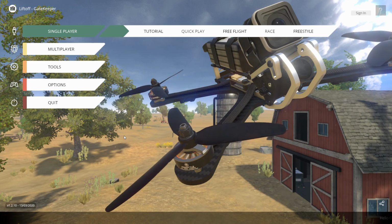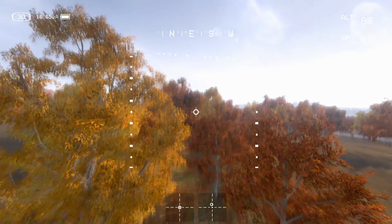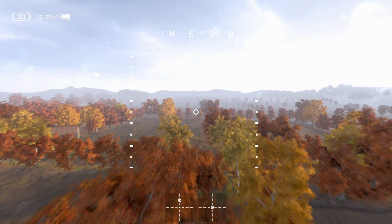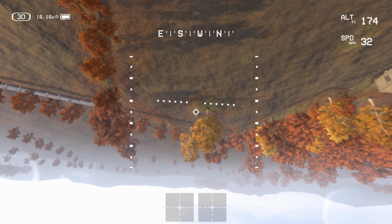Thankfully, if you want to learn it, you can get it in Liftoff. I highly recommend Liftoff for learning 3D. Try it in Liftoff before you check out any other videos on how to get into it, because honestly, you're probably going to break hardware. If you don't break it from crashing, you're going to break it from your components literally catching fire from all the power it takes to perform the stunts that we use in 3D.